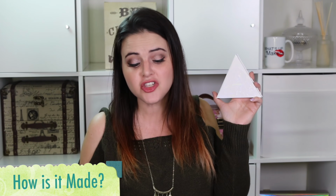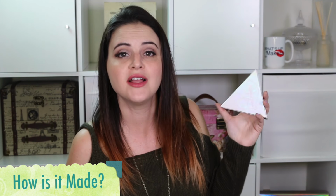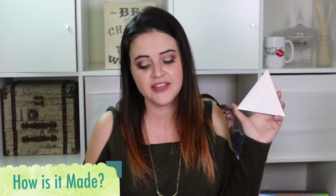So the first thing you need to know is this is formulated without parabens, sulfates, or phthalates. It is lip, face, and eye safe. It is cruelty-free. Sephora.com has this quote, is completely free of animal-derived ingredients, and Kat Von D Beauty has it listed as #vegan-alert. It does not say specifically this product is vegan, but it has those things on there that lead me to believe that this product is vegan.